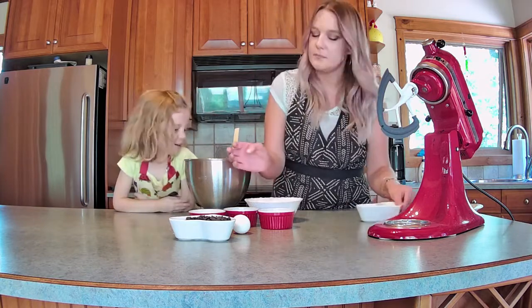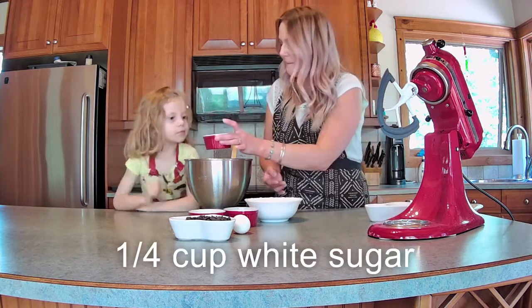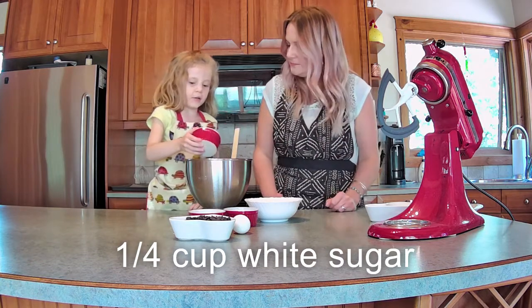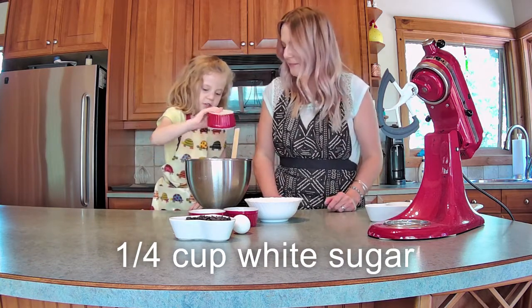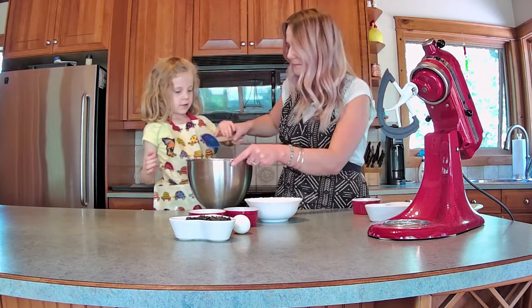It looks like a pretty water. It does. And then we have 1/4 cup of white sugar. Thank you. You're welcome. All of it. Yeah. Sugar is so good. There we go. So we have in our bowl.